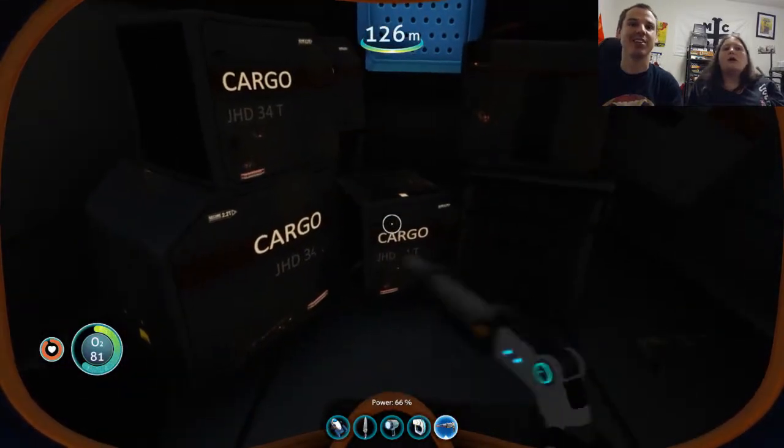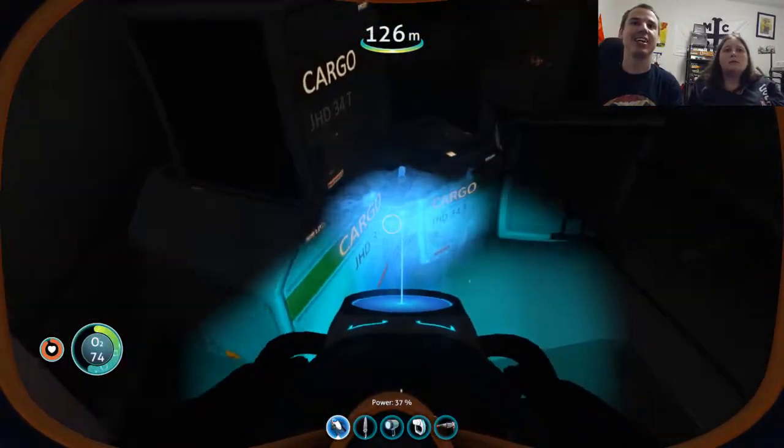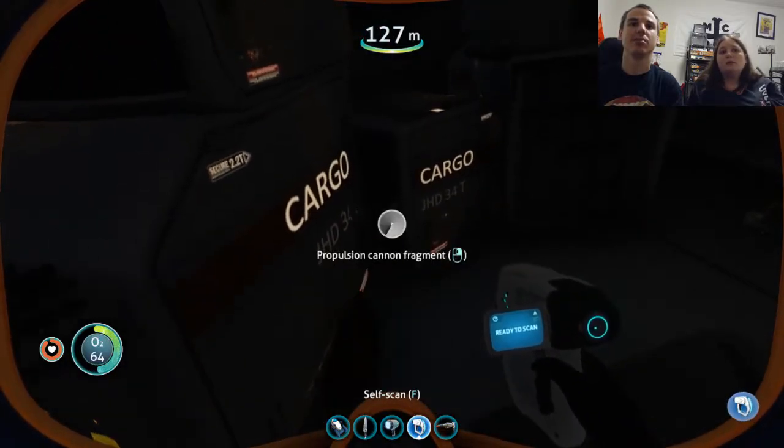We can scan them though. Ooh, we got titanium. Why haven't you been scanning them? Because I didn't know that, and I just thought I'd try it, and I got them confused. I tried to get you to try scanning before. Okay, that's just not. Oh. Propulsion. Okay, well, I'll just scan them.